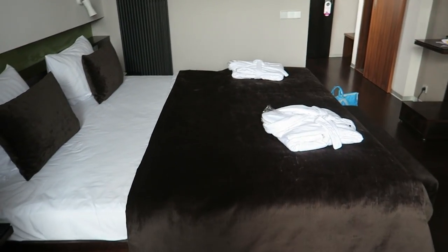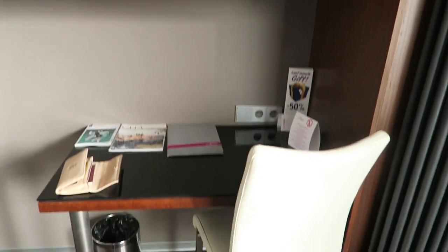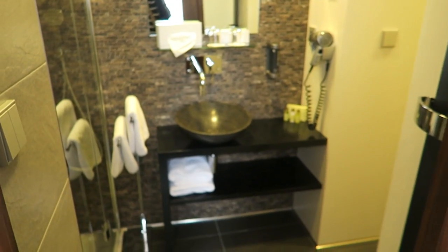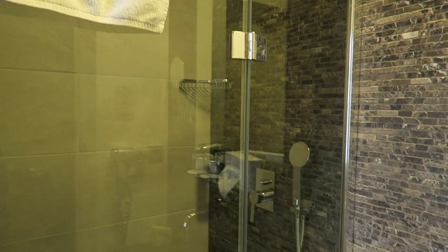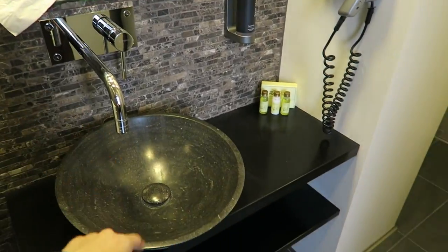And the bed, we have to do a bed test. Over here, we have a television, some cupboards. Ooh, table. What else do we have? The bathroom. What? Look at this, it's so pretty. Oh my gosh, such a pretty shower. I love this, oh my gosh. I love this wall. Oh, our luggage is here.